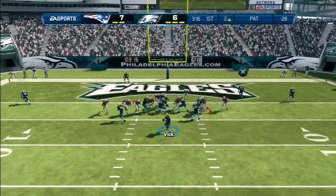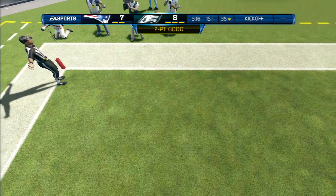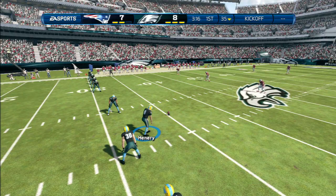Lining up now for the two. Working that left side. And so they convert it here on the two-point drive. They're lining up for the onside kick. They want to get the ball back.